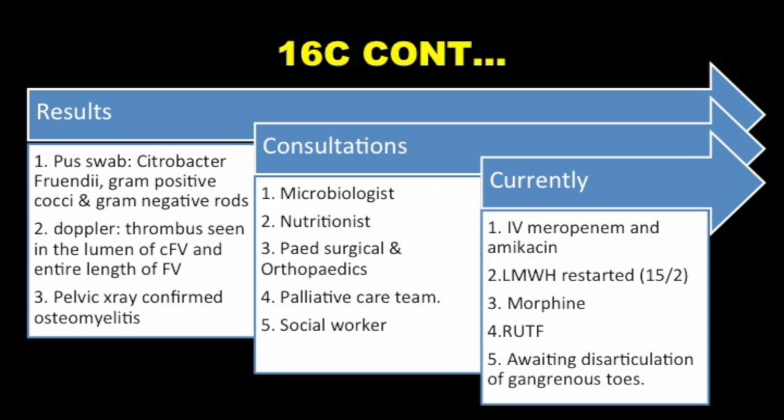So the plan was daily wound dressing with metronidazole, to do a pelvic X-ray, and also consult the surgeons. And also at this point, we repeated the pus swab because now we're having multiple sores, the child is getting worse. The repeat pus swab culture still shows Citrobacter freundii with gram-positive cocci and gram-negative rods. The result which came out from microbiology only gave us resistance, it didn't give us sensitivity. So when we went back to consult, the conclusion was let's try amikacin and meropenem, which the child is currently receiving.